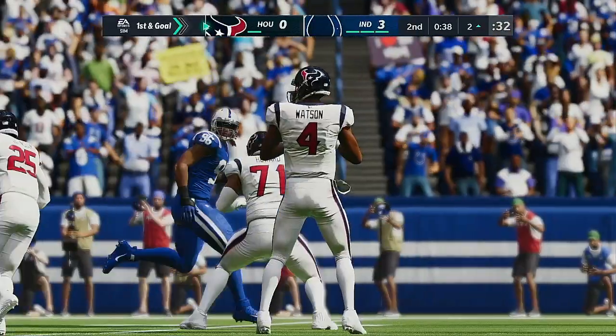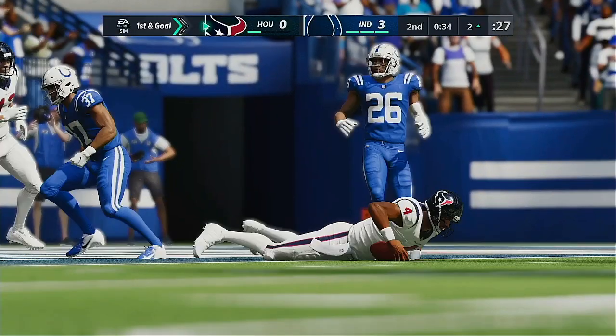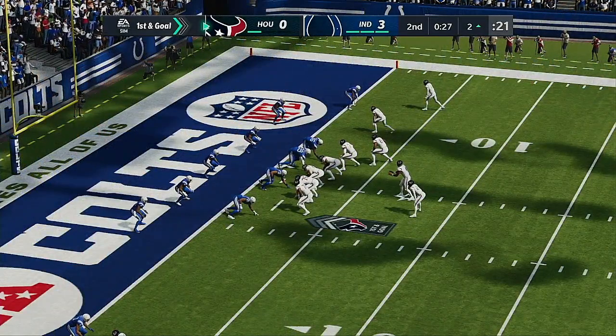They had the advantage, had excellent coverage all over the field, but they let him get away, scramble, and pick up a first down and inside the 5-yard line. So it's 1st and goal and a great opportunity to get that lead back before the break.